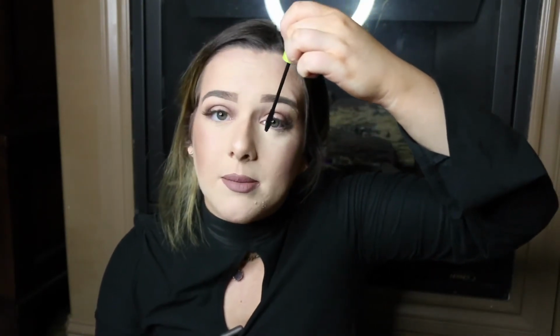I like it because the brush is not too big, and I'm the type of person that puts a lot of mascara on, and I put the brush like this and kind of do my inner lashes. It makes it really easy because the brush is not huge and it's not going to poke you in the eye, you know. I have 2 of these.